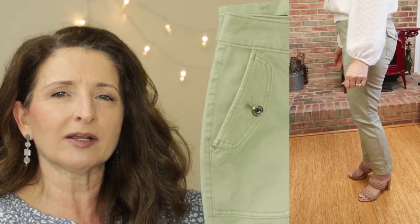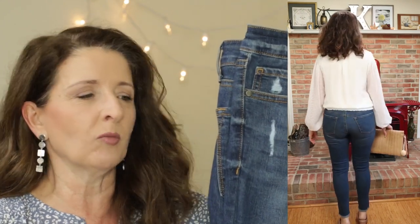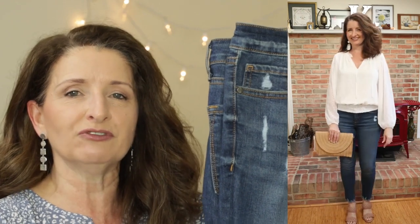I can cuff the bottom up. I can wear these with anything from sneakers to heels, and then just because I have to be me, I decided to try on this crazy expensive top with a pair of jeans from Walmart. These are by the brand Sofia Vergara. I have not even shown these in a video yet.